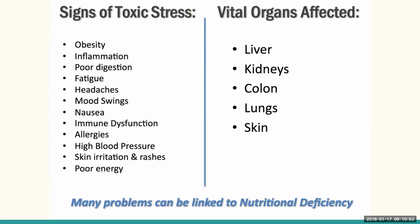So some of the signs of toxic stress may be obesity, inflammation, poor digestion, fatigue, headaches, mood swings, nausea, immune dysfunction, allergies, high blood pressure, skin irritations and rashes, poor energy. I don't know if you know anybody with any of these problems, Glinda, but I've come across one or two in my day. Yeah, just a few.